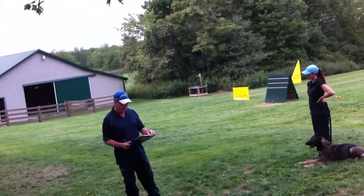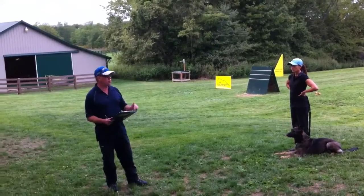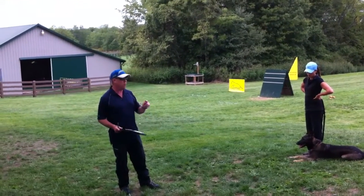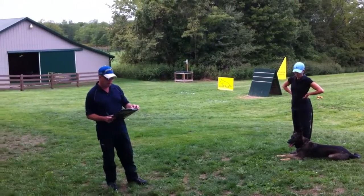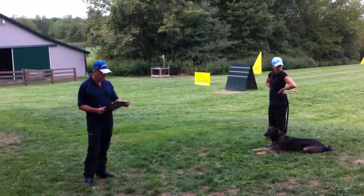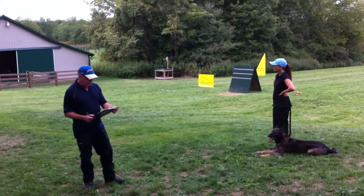Stand while running, the basic is correct. He's crowding in the build-up. At the stand command, he takes 3 more steps before the lock-up. Then he locks up, and then as you're going downfield, he moves both back feet. The recall, he comes very fast. He's crooked in the front, and the finish is correct. It's a good exercise.